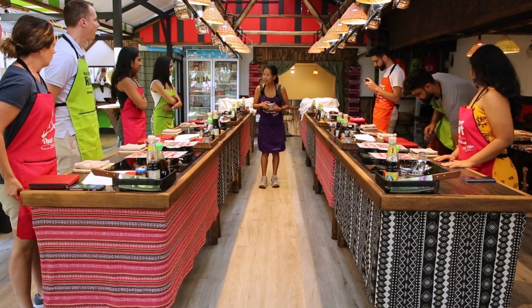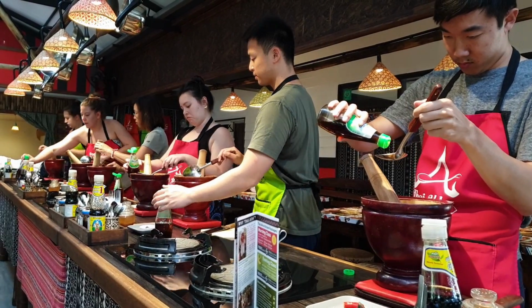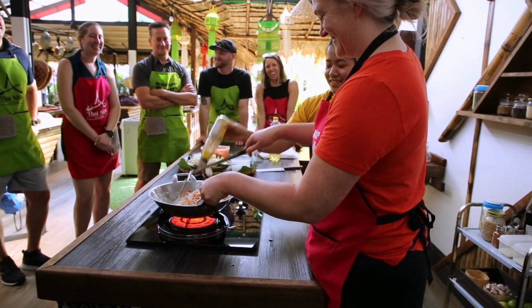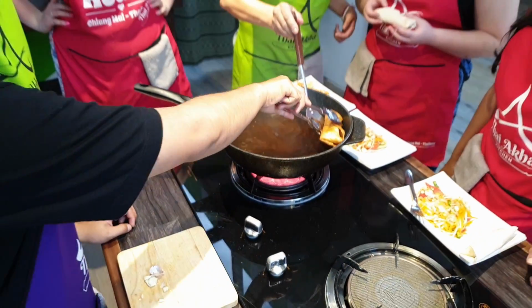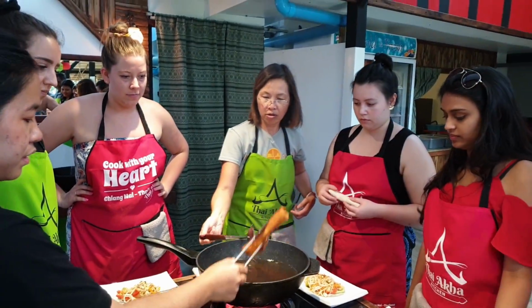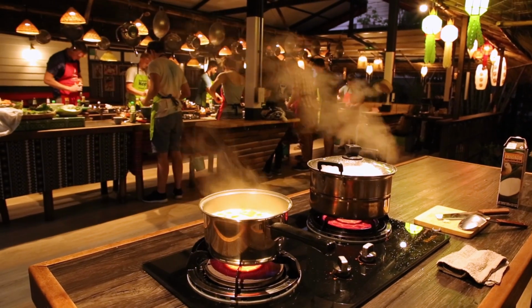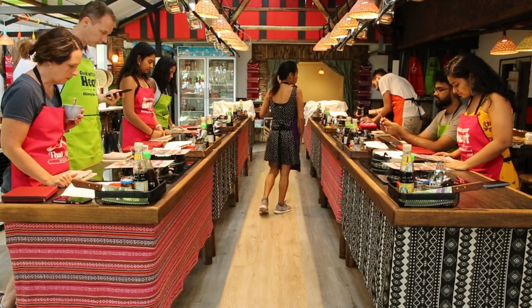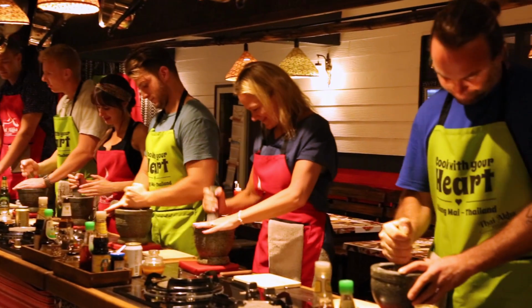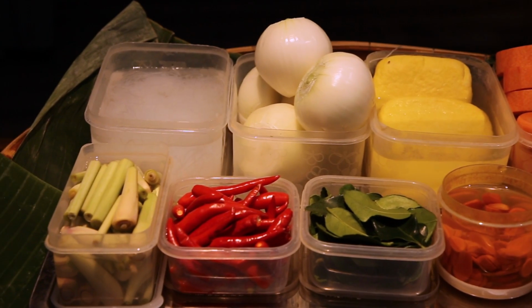You will learn 10 plus 1 dishes. So, first, take a look at the menus. You have to pick some dishes. You're gonna do 2 appetizers, 2 desserts. Each of you has to pick 1 curry. Okay, red and green, they are classic and original Thai curries.